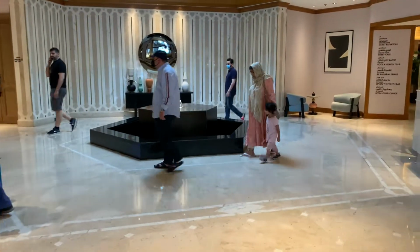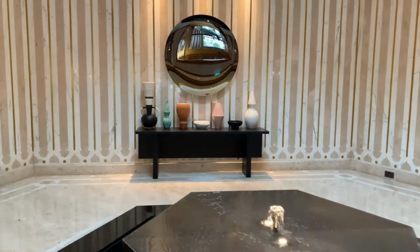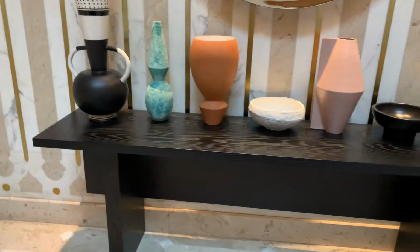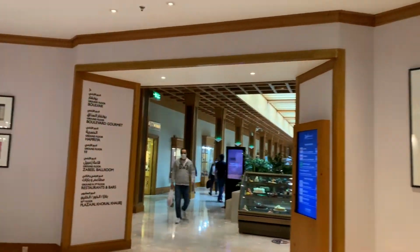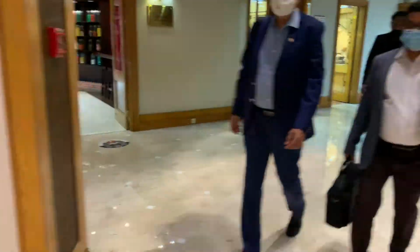Here is the lobby that we see. There are a lot of people here this day, sorry. And you can see it's very beautifully decorated. Everything is super clean, and there is a lot of staff available all the time to help you with whatever need you may have. This is the section where there are lots of restaurants.